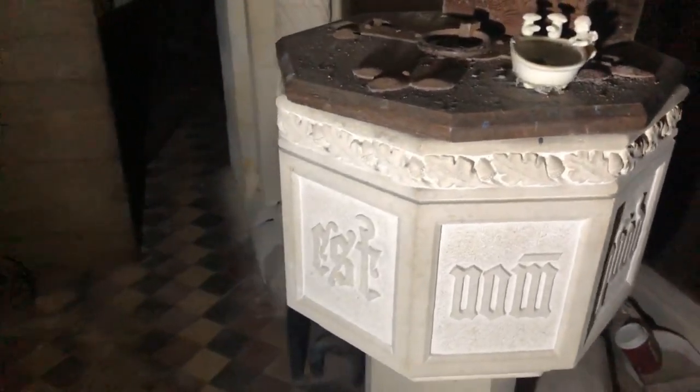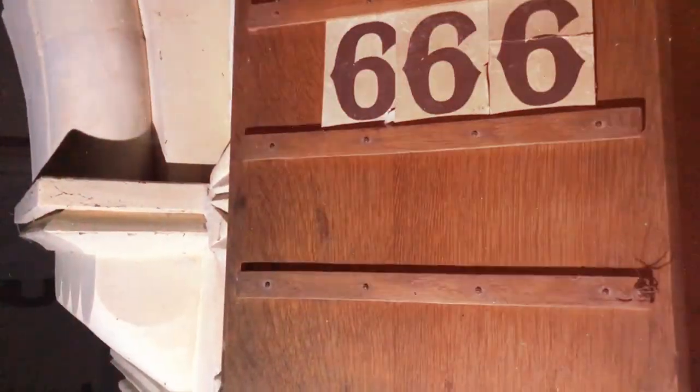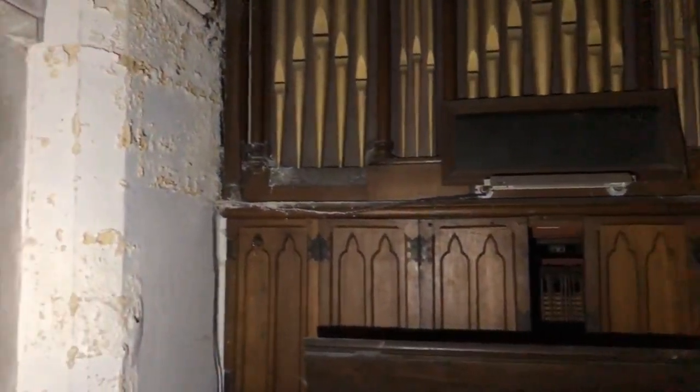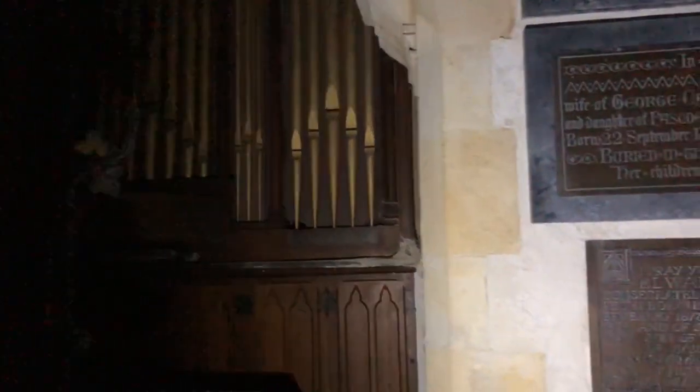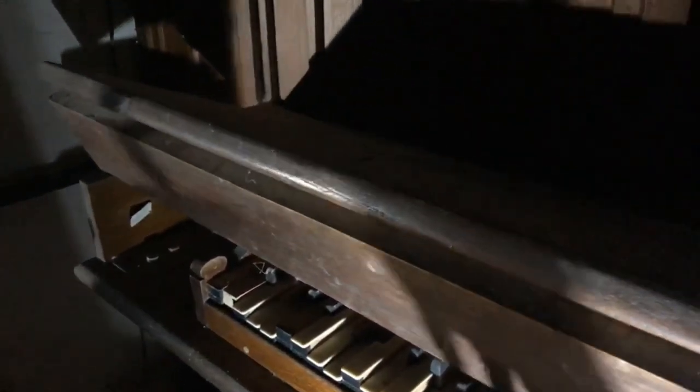What's that? So I'm assuming this is where the christening would have been taking place. Something like that, that's funny. 666. You got the original organ there. Nope, definitely doesn't work.